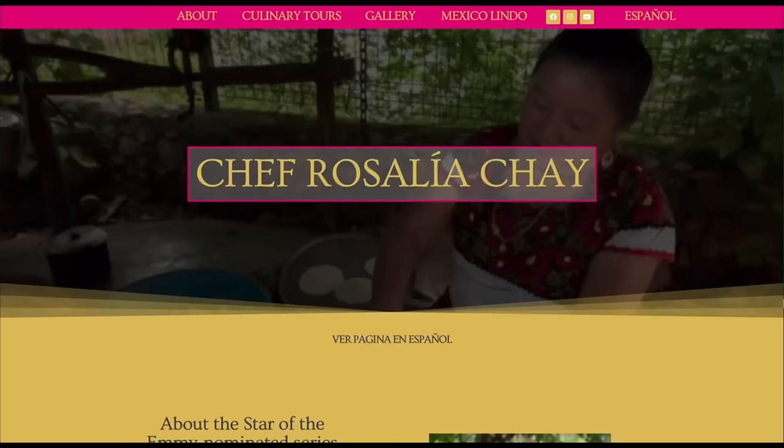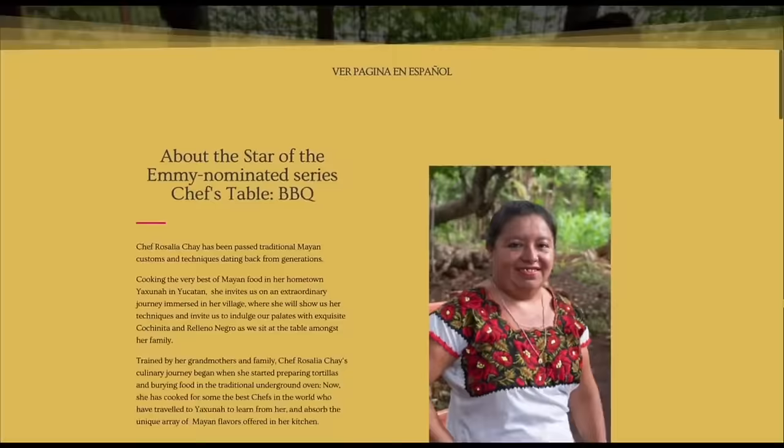We're super excited because we're about to eat Cochinita Pibil at one of the top 20 restaurants in the world at Chef Rosalia Chai's house. I got goosebumps. That's how cool this is gonna be. Coming here is a true experience. We're gonna be here for about 2.5 hours, and not only do we get to eat cochinita pibil and relleno negro, among a few other dishes, but we also get to participate in the making of the tortillas. We get to watch her uncover the cochinita from the pib.